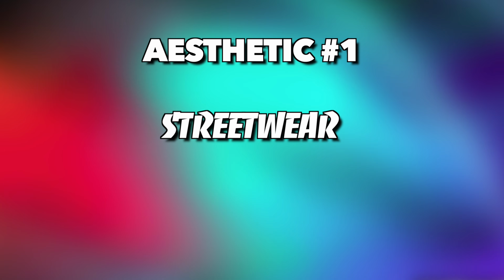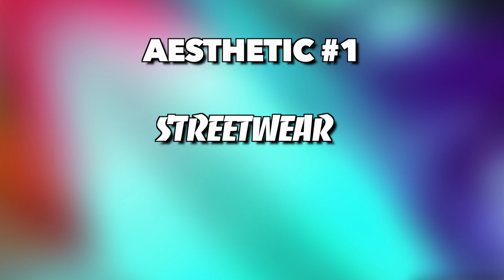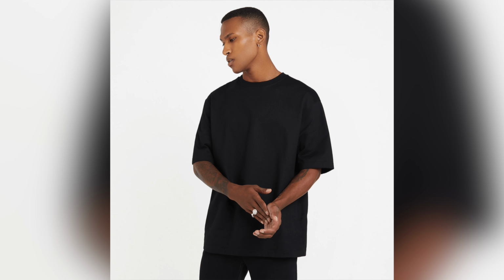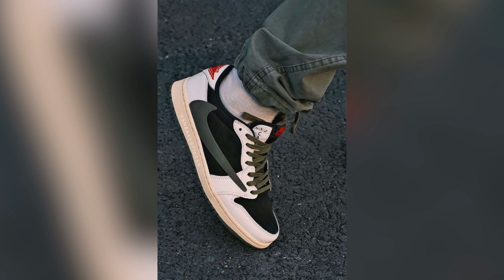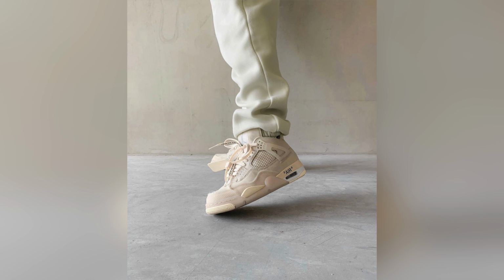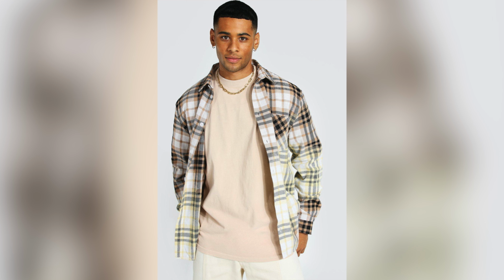So first up, one of my personal favorites is the streetwear aesthetic. When you think of streetwear, think oversized hoodies, graphic tees, oversized tees, cargos, and most importantly, a good pair of sneakers ranging from the classic Air Force One to some hype Jordans. With the streetwear aesthetic, don't forget to mix and layer different textures and bold accessories like hats, chains, and sunglasses to complete that perfect streetwear look.